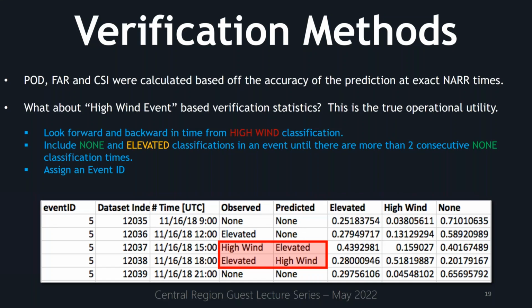So if we look at the red highlighted box down below, if we use the one method, which was just looking at single observation times, that first row in that red highlighted box is an observed high wind, but predicted elevated. So we would have had a missed event. Versus the next one down, we observed elevated and predicted high winds. So that would then be a false alarm in that type of verification.